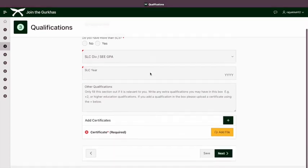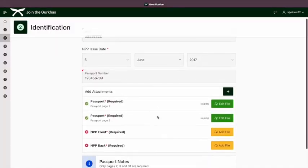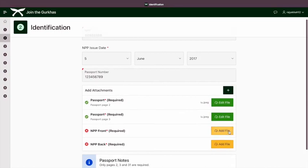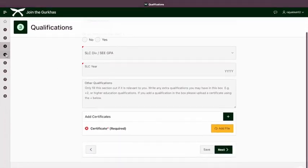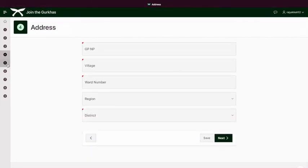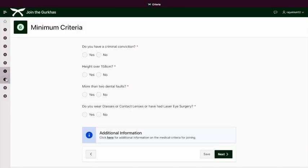Now if you don't have all of the information you require at the time and you need to move houses or go somewhere else to get that information, that's no problem. You can simply leave the application running and come back and redo it at any point. And when you get hold of that information, you just go through the process of adding the file and doing it again. You'll need to do this for all of the rest of the phases: qualifications, your address, next of kin information, and we'll need to know that you meet the minimum criteria.